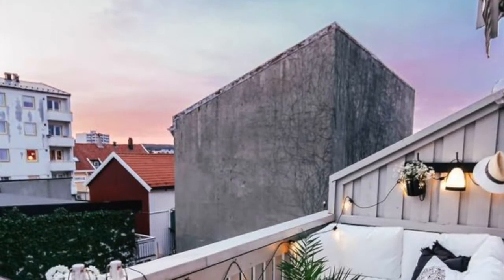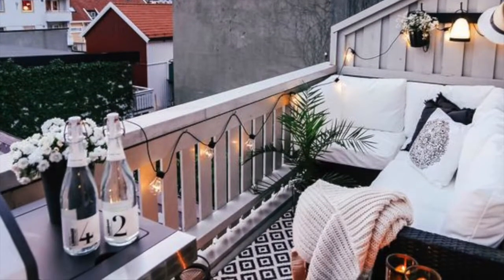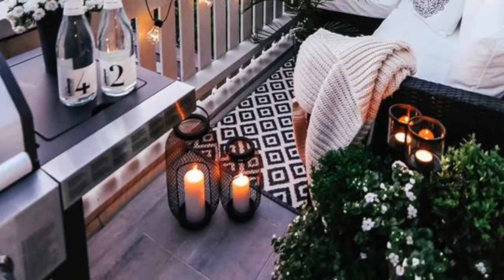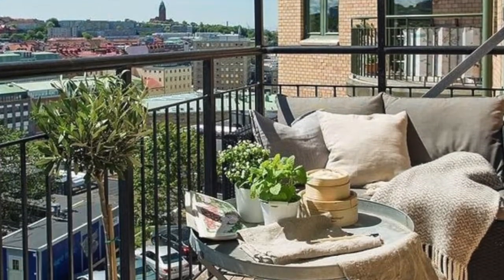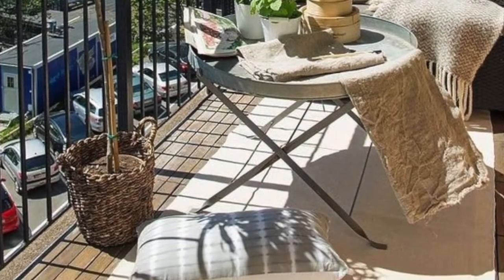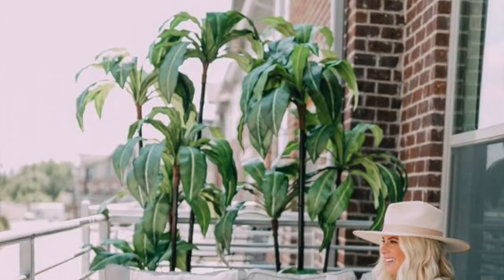I just had to take a moment and pop in and say I absolutely love ambience lighting on a patio or balcony, and candles is just so romantic and fun. But if you do have candles, be careful, you don't want to start any fires. Okay, back to the video.